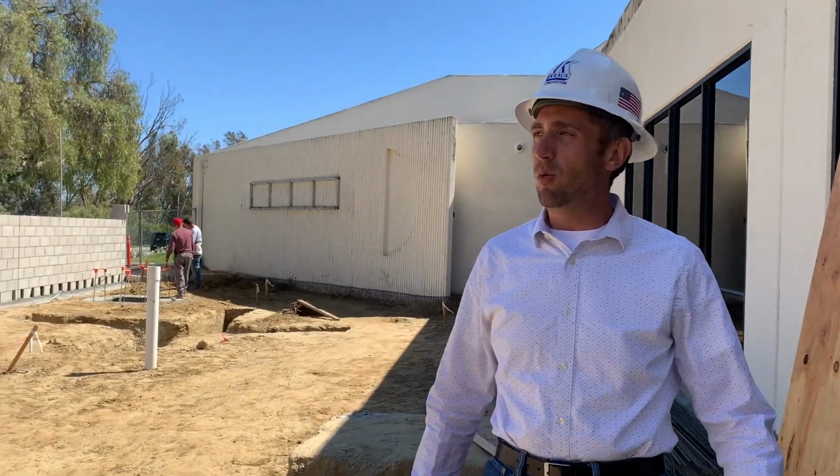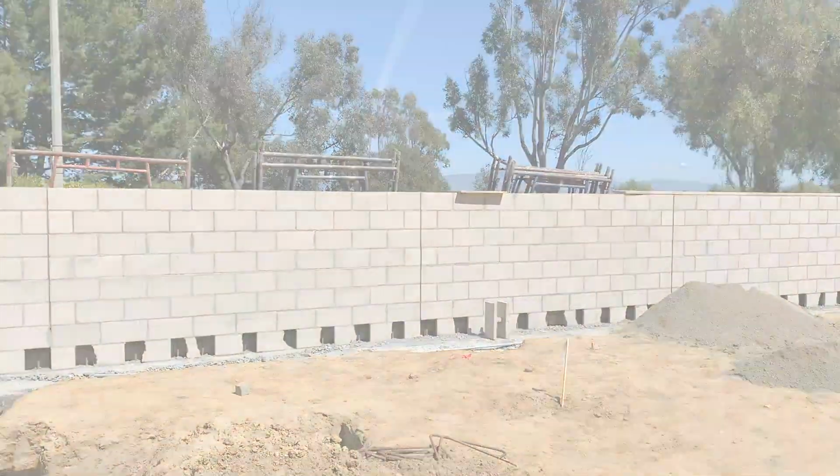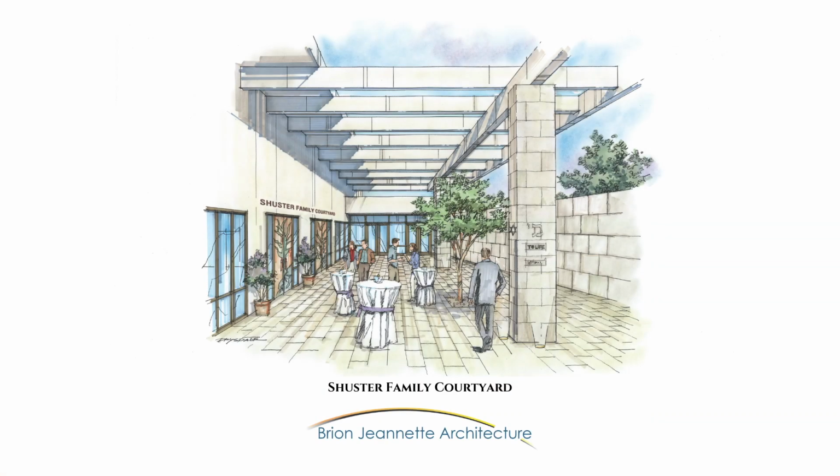Lots of activity out here in the Schuster family courtyard over the last 2 weeks. We've started to put up our block wall over here, which will eventually turn into the Wall of Blessings. All members who have donated $10,000 or more have the opportunity to have their name etched into the Wall of Blessings as a permanent reminder of the success and stability of Temple Bat Yam.